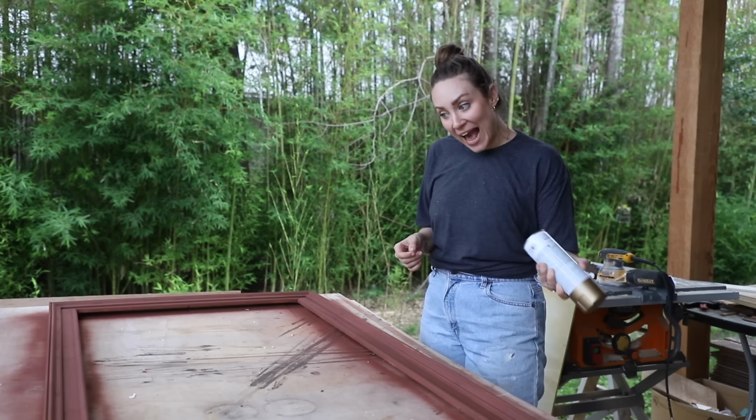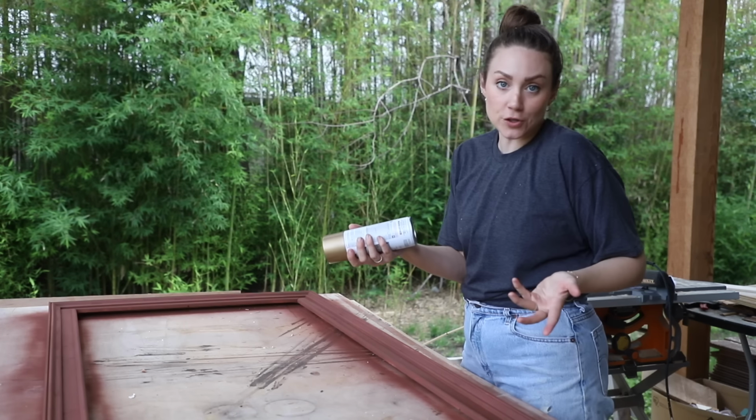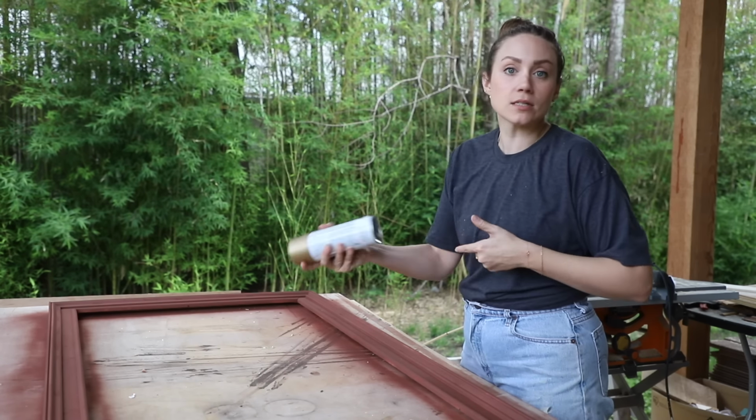Okay, it's been about an hour and a half, so this is all dry. So I'm gonna go in with at least the first, if not one of two coats probably, of the metallic champagne bronze.